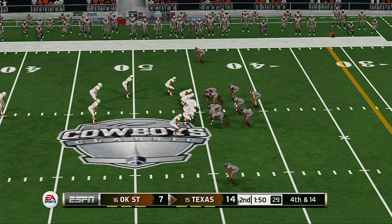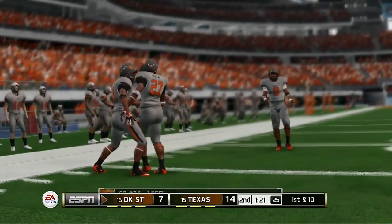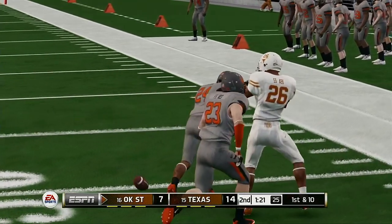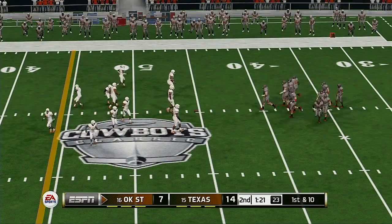He's going to try to coffin corner this one. Here's the punt. No, they're going to throw it. It's broken up. Well, they decided to go for it, but the defense slammed the door on them. That's the definition of coming through when it matters most. In a game that's this close, you can't afford to waste possessions.